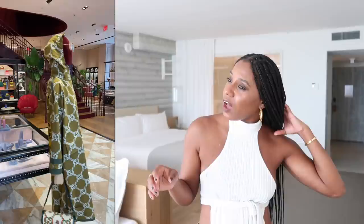I did end up going into Lanvin, I believe. I didn't see anything in there. I went in Gucci, walked around, looked at a few of the things they have from their 100 year collection. But really, I'm just interested in the Aria collection, I believe that's how you pronounce it, with Balenciaga. And that doesn't come out until November 15th. So I'm gonna have to wait a few more weeks for that.